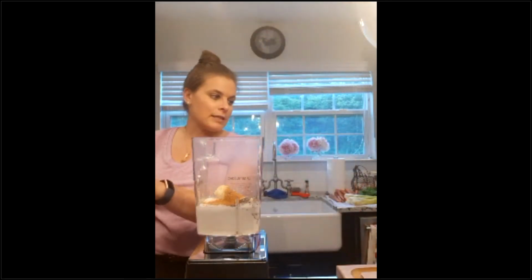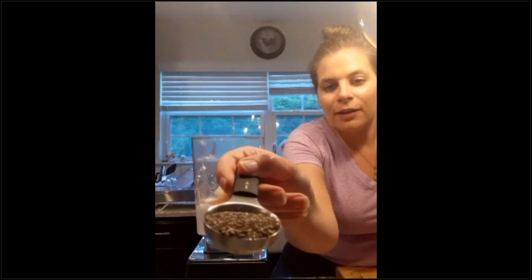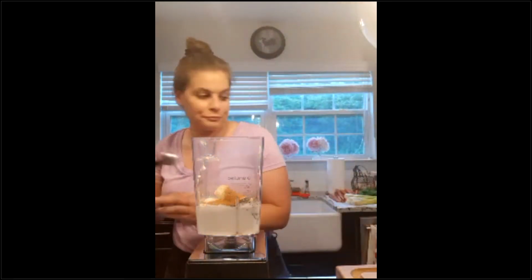So super simple. You can make this in a bullet if you have one, so you don't need a large blender to do it. You could also do it in a bowl. Just know that your chia seeds will remain whole. So let me just show you what the chia seeds look like in case anyone is not familiar with them. Let me see if you can see at all. So they're kind of little black seeds. They're quite small. And when you blend them, they're really gonna almost puree the seeds.